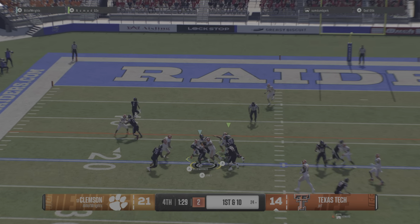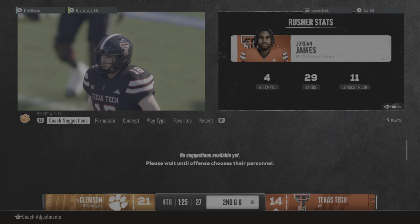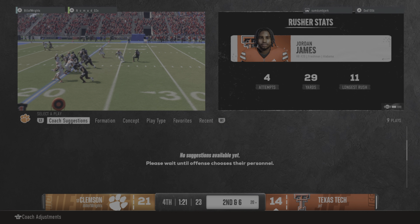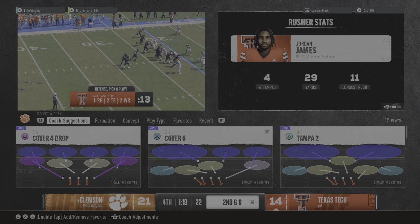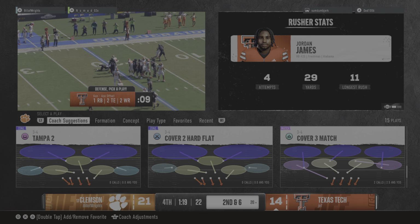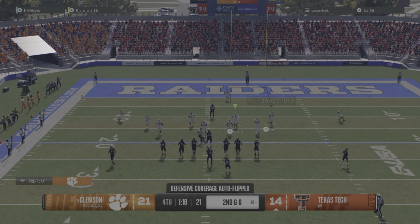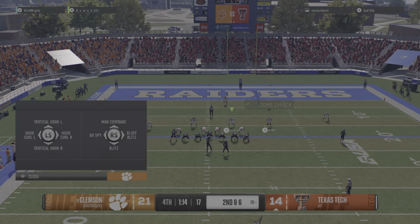They'll run it out of the shotgun. After the productive first down play, it's second and six. Bill, put clouds out there.